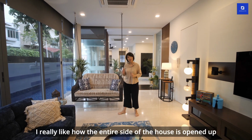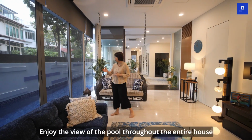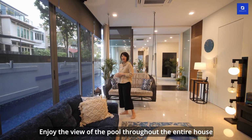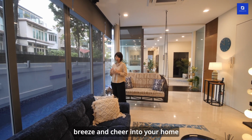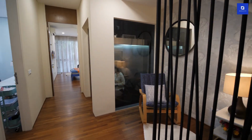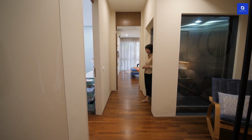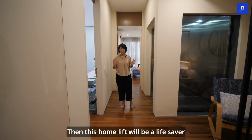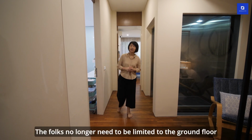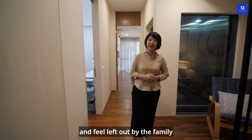I really like how the entire side of the house is opened up. Enjoy the view of the pool throughout the entire house. This will bring extra light, breeze and cheer into your home. Grandparents living together, then this home lift will be a lifesaver. The folks no longer need to be limited to the ground floor and feel left out by the family.